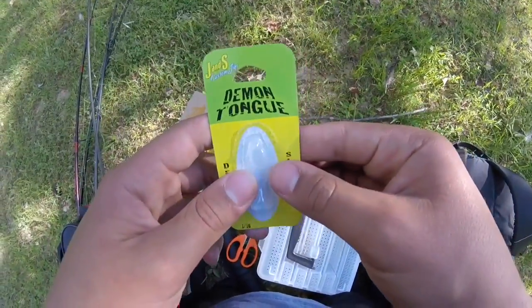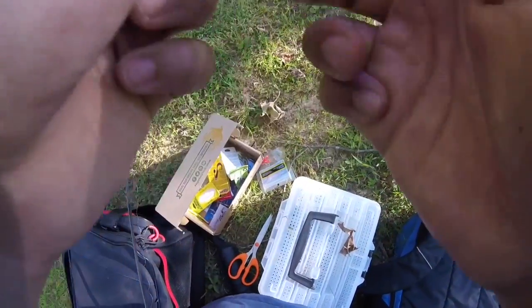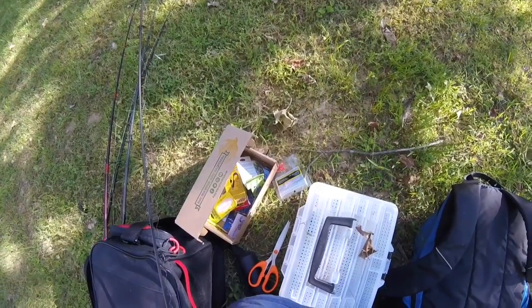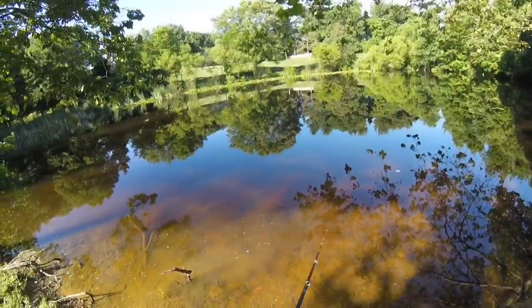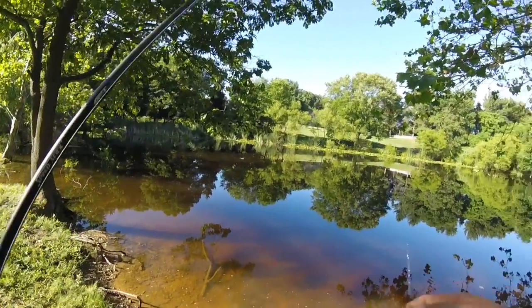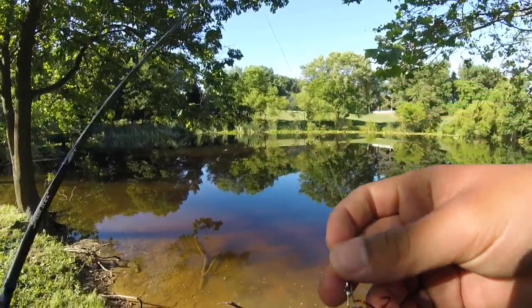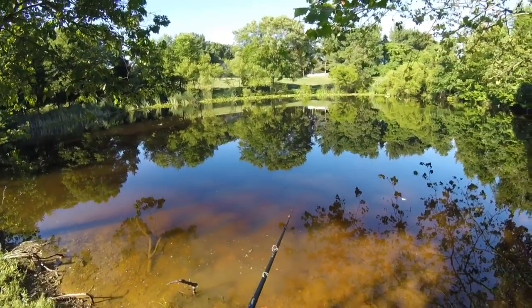All right, got the J&S Custom Jigs, Demon Tongue Lure. Have a good feeling with this bait. And after this bait, I only have one more. Okay, so the problem with this lure is, one, I'm in a small pond. Two, this is more of a winter bait, but it's a spoon that you do a rise and fall action. So I might just try to get a bass on this, because I don't think there's any way I'm going to get a bluegill.